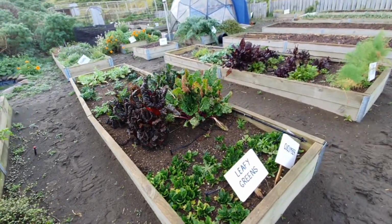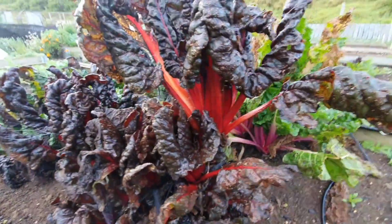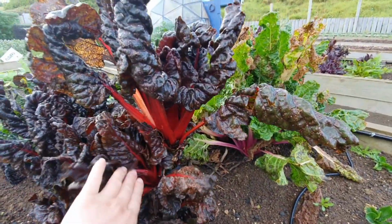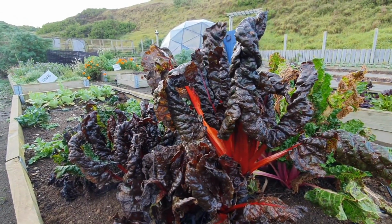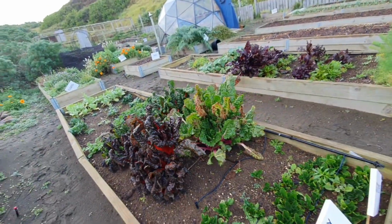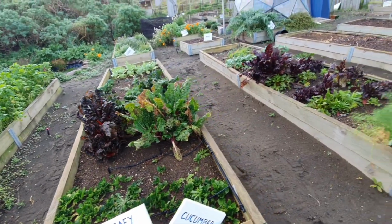So this is where the leafy greens are, and my rainbow beets are looking a bit tired and showing signs of wanting to bolt. So they're almost done their dash. But the cucumbers, I won't need this bed for ages anyway, so we'll better get the most out of them.